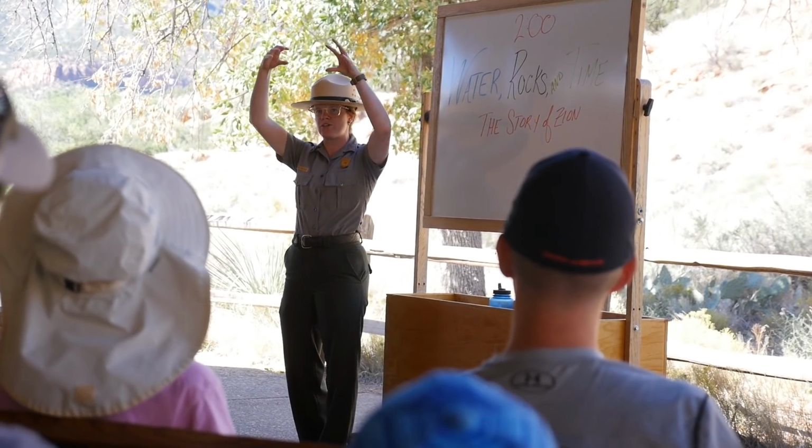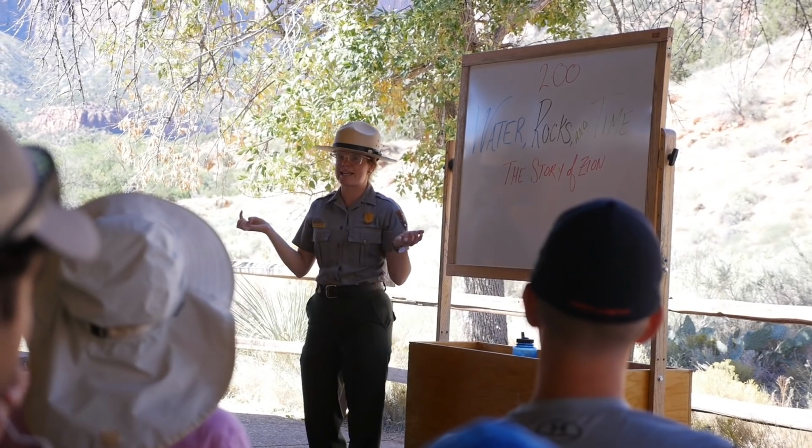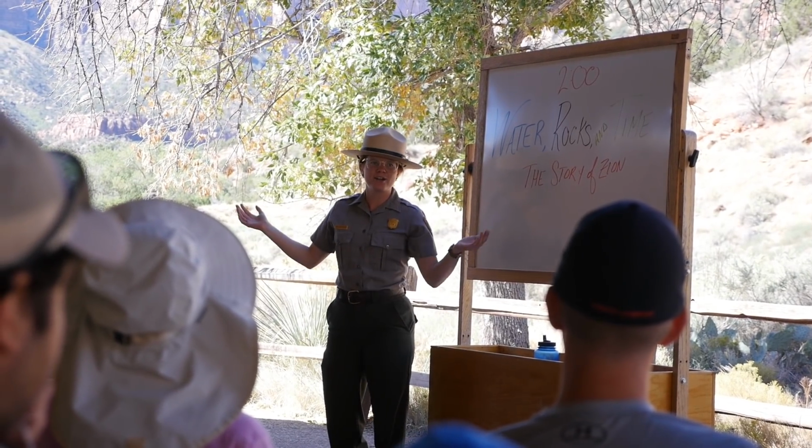And a little poof of what looks like tan smoke coming up. And that's actually sand because of another rock slide.